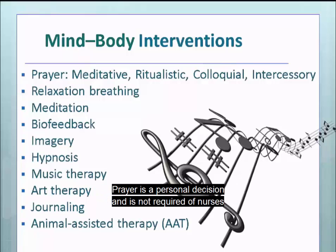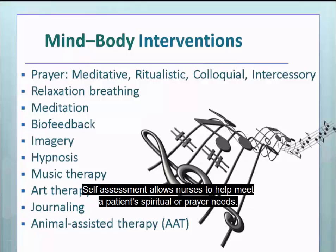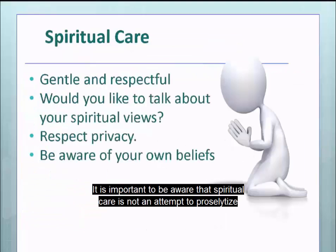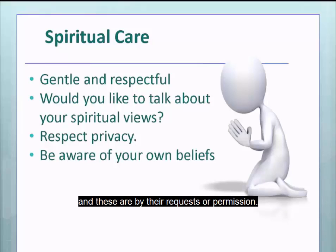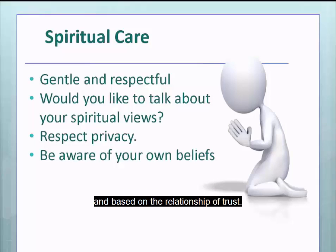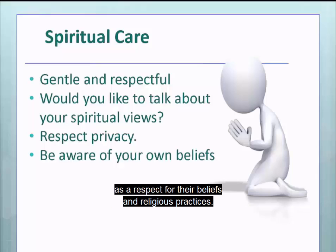Prayer is a personal decision and is not required of nurses, and it is important to explore your own views. Self-assessment allows nurses to help meet a patient's spiritual or prayer needs. It is important to be aware that spiritual care is not an attempt to proselytize or win converts to a particular point of view. It is responding to a patient's expressed need, and interventions are by their request or permission. Spiritual assessment and care should be sensitive and based on a relationship of trust. It will involve awareness of a person's cultural, social, and spiritual preferences, as well as a respect for their beliefs and religious practices.